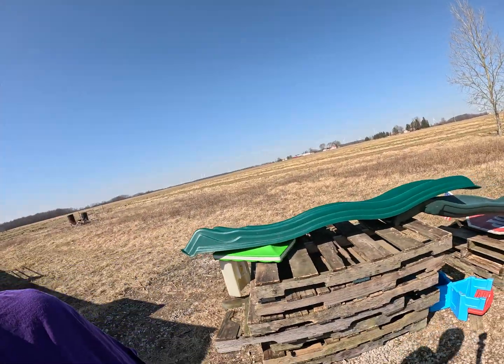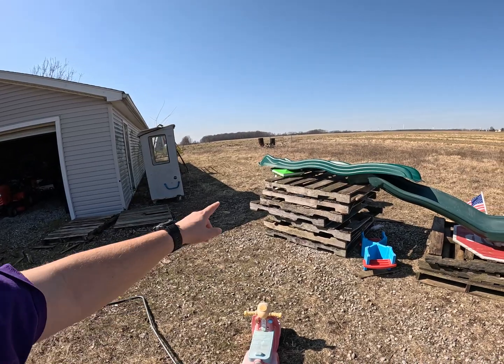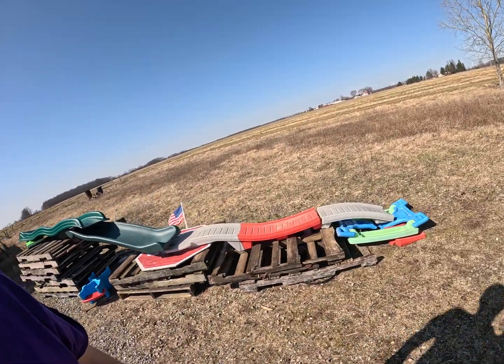Over here I've got another little thing I've been doing with Isaiah. He had some more pallets and been stacking up some slides on it and sliding down it and such, and so that's been pretty exciting.